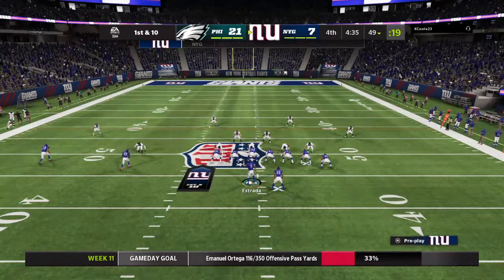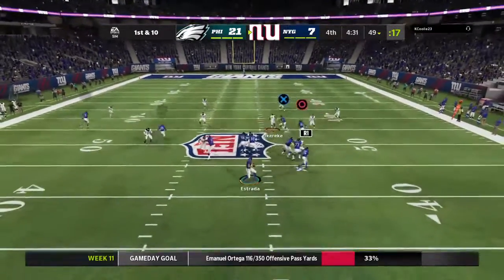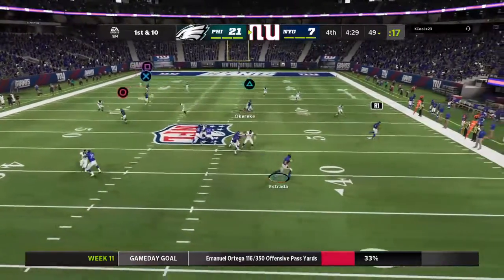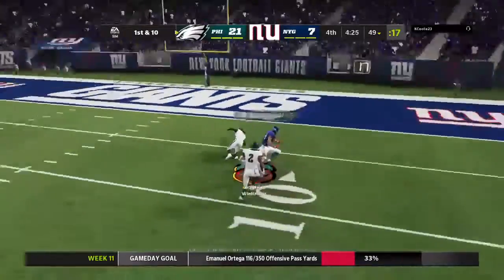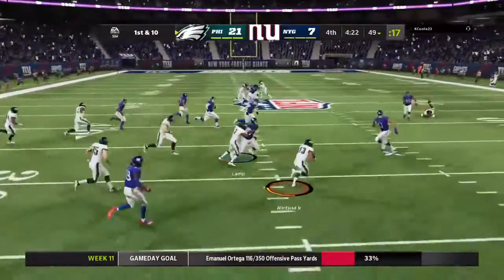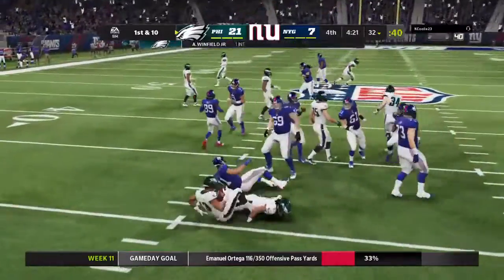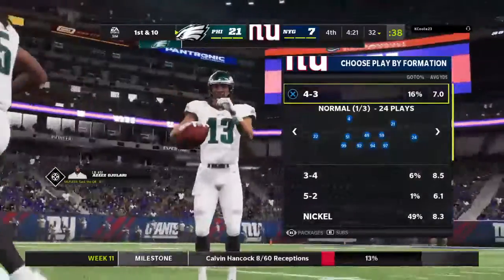Back to throw now on first down. Flush to his right. Now on the run. He'll throw it back deep over the middle. And my goodness, another interception. Picked by Antoine Winfield Jr. And the Eagles are going to have it here at their own 32-yard line.